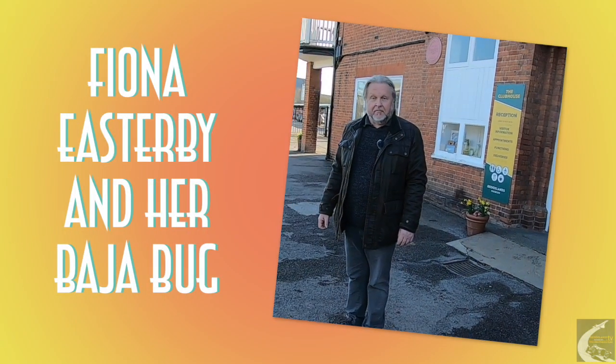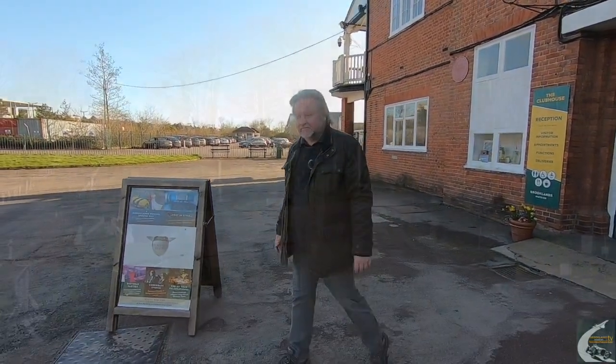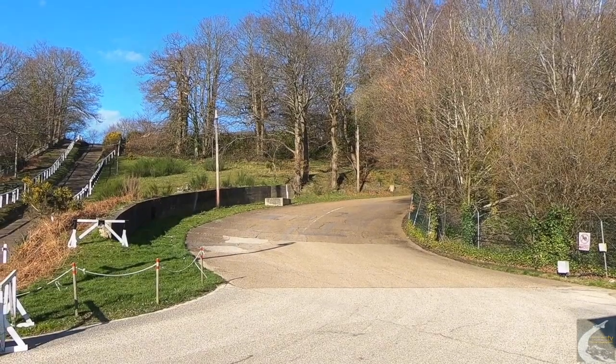And today we've got someone special coming in. It's Fiona Easterby and her Baja Bug. Now, we're rather hoping she's going to arrive in a minute, so let's walk over and see if we can find her. We're just listening out, and I think I can hear the sound of a Volkswagen Beetle coming down the Campbell circuit.